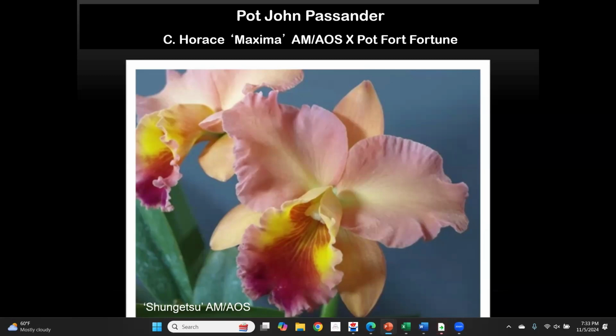The flowers were gone in about a week. The flowers didn't last as long, but no damage to the plant, they'll bloom again. They'll be back. So this is what you do with a nice compact. And those mini cats normally have 2 to 3 flowers per inflorescence. Horace has 4, can put up as high as 5 or 6 when it's really happy.